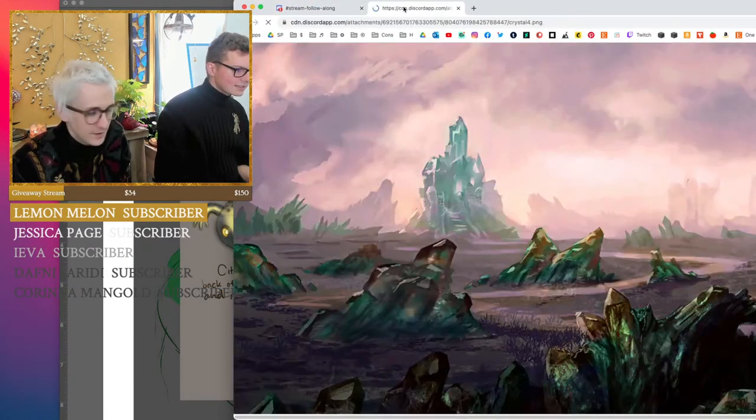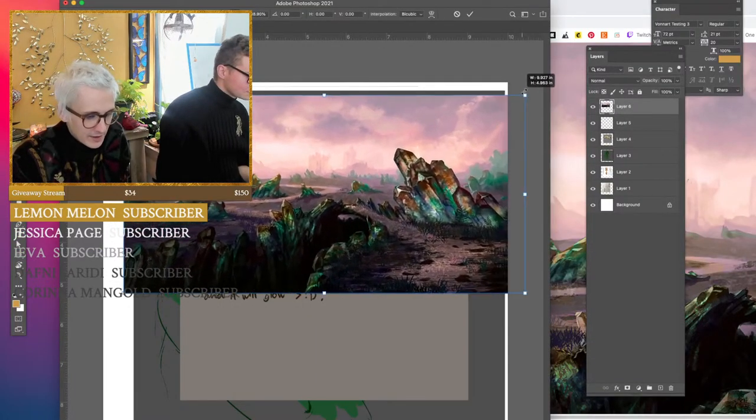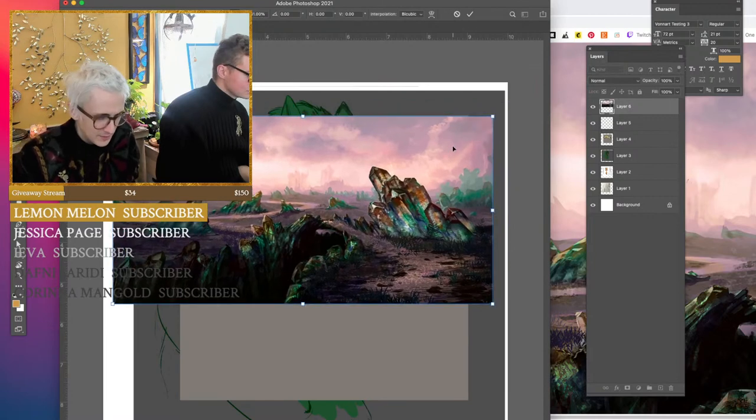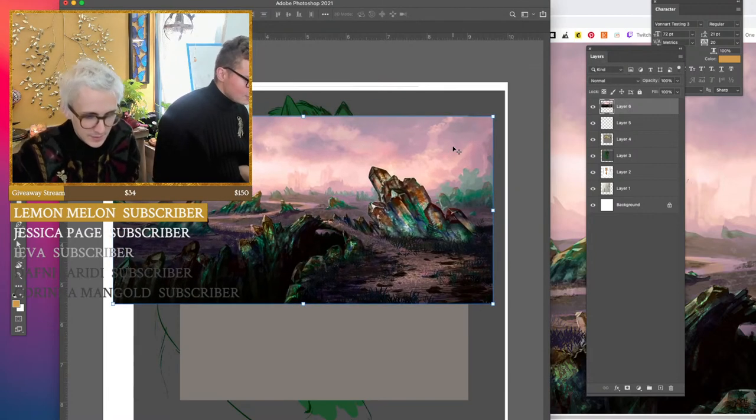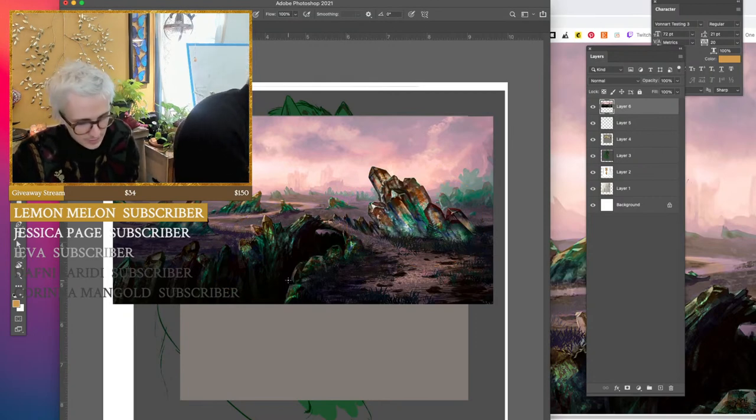Ooh. Oh, Felix, this is yours from the last time. Oh, this is looking great. Just working on the landscape a bit. Doesn't look drastically different yet, though. I really like the way you've been rendering. You've been cleaning up areas everywhere.